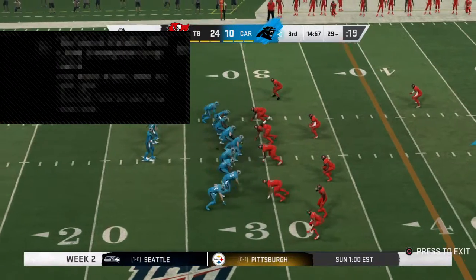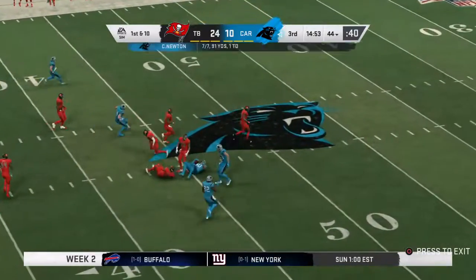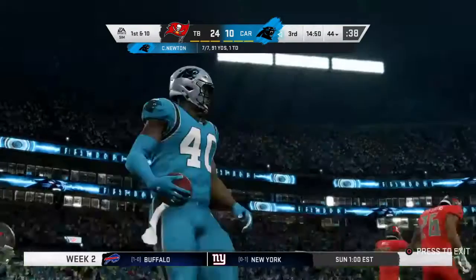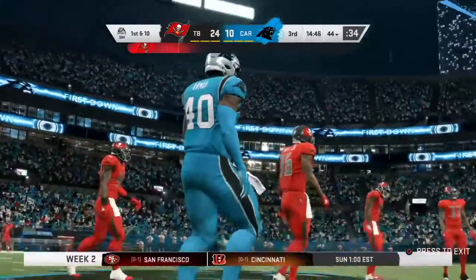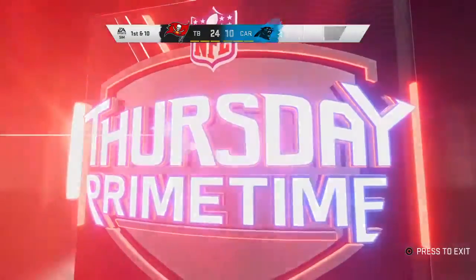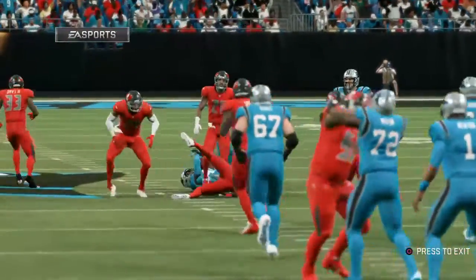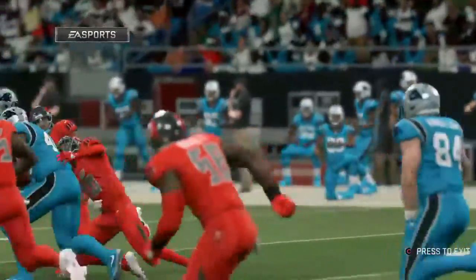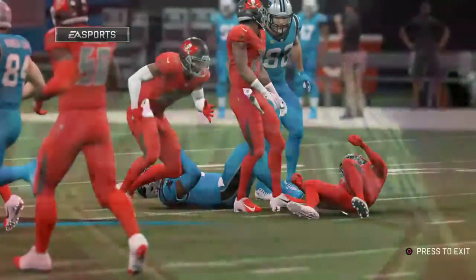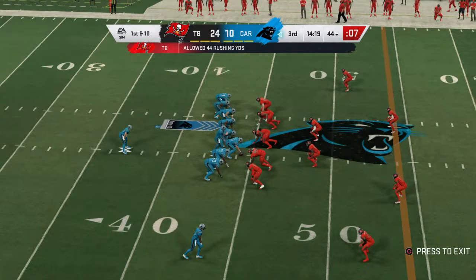Let's go, baby. Now a first down throw for Newton. Oh, he's got a man wide open, complete. Give him 15 there. The Panthers have a first down. Took just one play to move all the way to the 44 as they try again on first down.